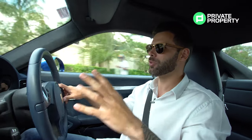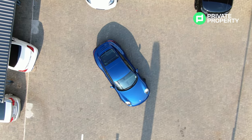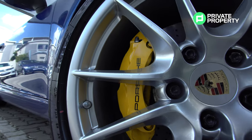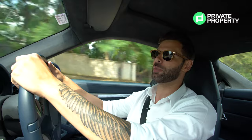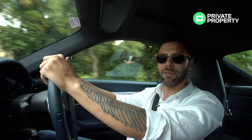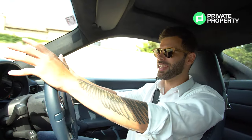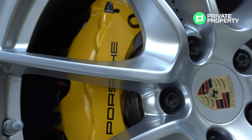This car also comes with a very expensive feature, I'd have to imagine, and that is carbon ceramic brakes. Stopping on a dime, this Porsche can do it no matter how fast you're going. If you want to take this baby out on track day, those carbon ceramic brakes are going to never fade, never wear. It's a very expensive option, very cool option. You also get those really cool Porsche yellow calipers. I love it.